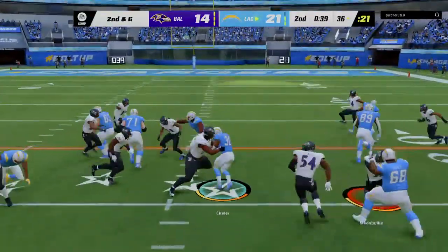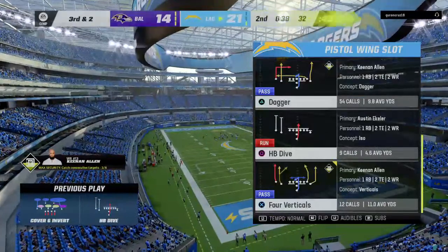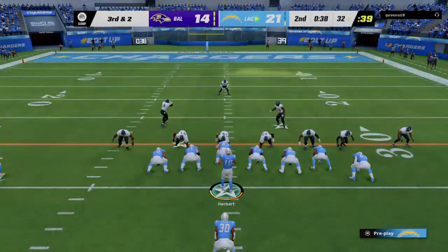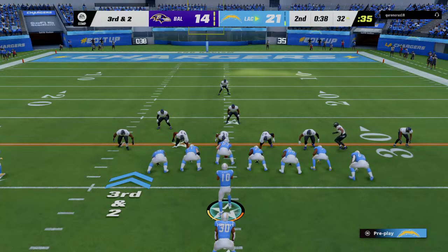Ekeler going to get it again on second down. And down right around the 32-yard line, 4 yards on the pickup. Now the Chargers will use the second of their timeouts as they stop it here with just under 40 ticks to go in this first half.